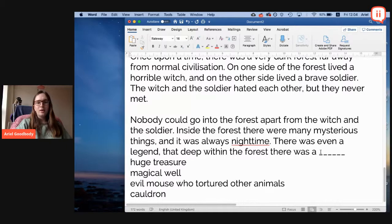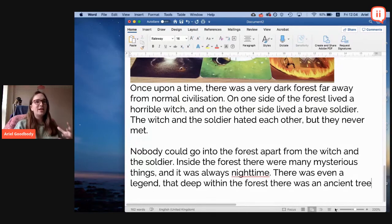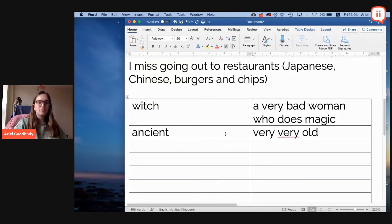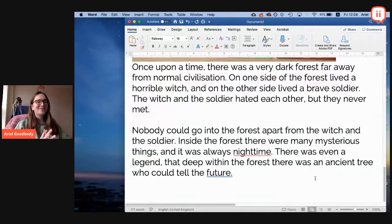Yeah. Deep within the forest, there was an ancient tree. Okay. So ancient means really, really old. So old. Antique. Okay. Very, very old. There was an ancient tree who could tell the future. Okay. Interesting.